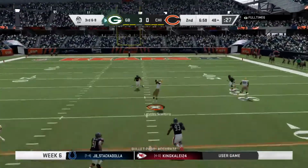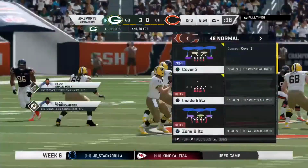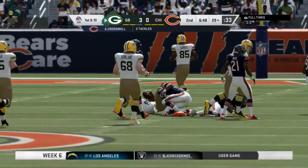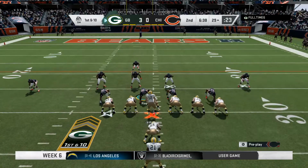Throwing is Rodgers on third down. He's got his man, Valdez-Scantling. And he's going to have another first down as the tackle's made here at the Bears' 29-yard line. He's such a good route runner. Shows it there on third down. Very proficient and a good pass.